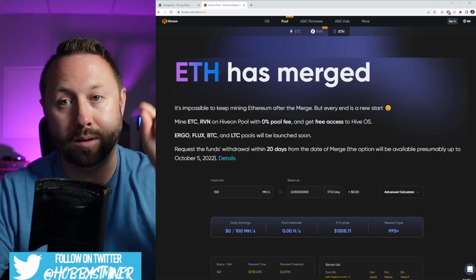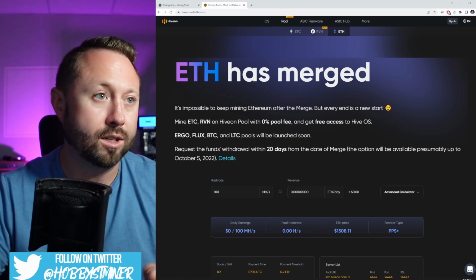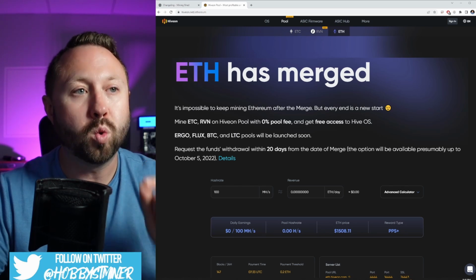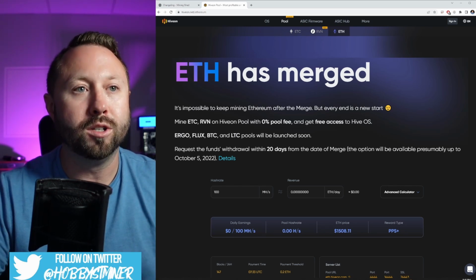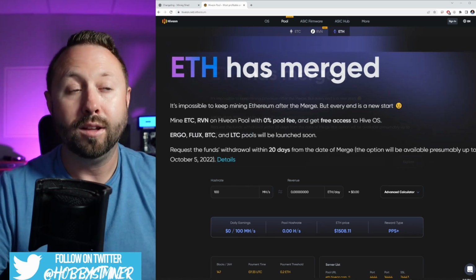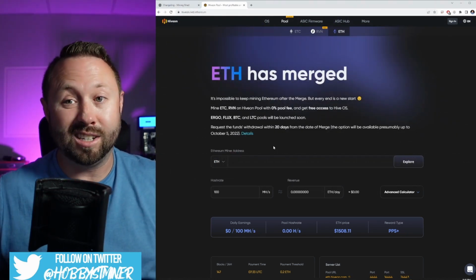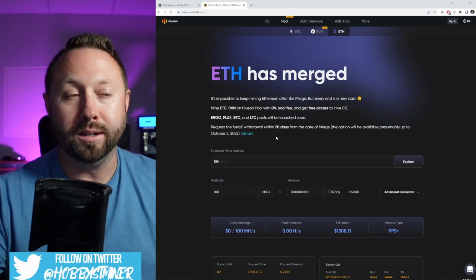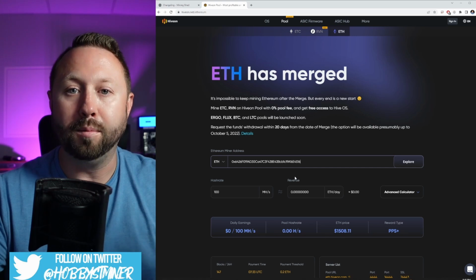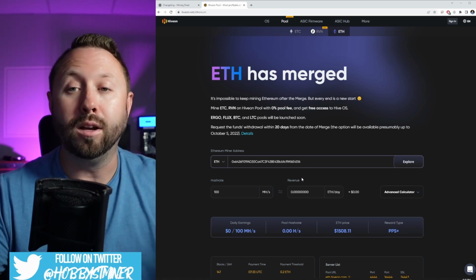That's awesome. Now, here's the part that you really need to pay attention to. Request the funds withdrawn within 20 days from the date of the merge. The option will be available presumably up to October 5th. So if you're watching this on October 6th, you might be SOL. We'll have to see. So under the Ethereum address, paste in your Ethereum address that you used for mining on HIVEON.